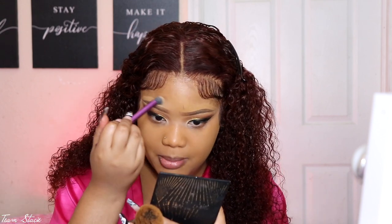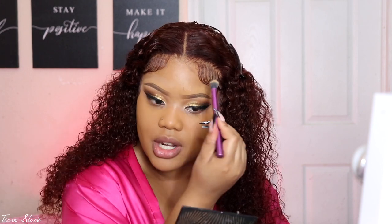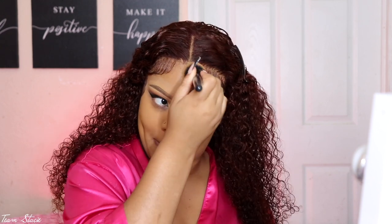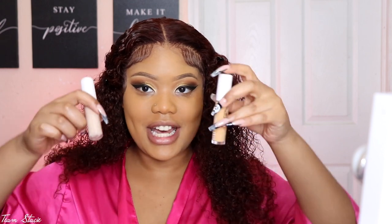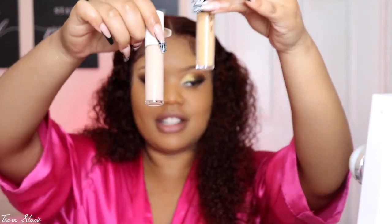I'm gonna blend by my eyebrows with the small Real Techniques brush, just so I don't disturb my brow. And then we're gonna go back in with my favorite concealers. Like I told you guys, Holy Grail concealers is the e.l.f. Camo concealers. Inexpensive and just raw, like literally.